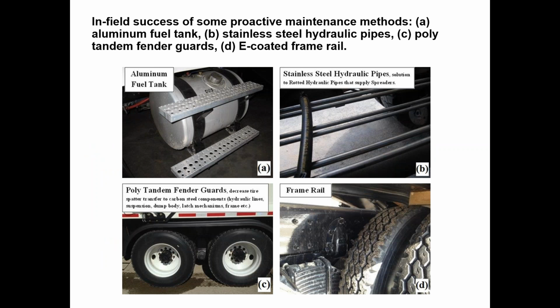Now, a few interesting examples from the field, people have had success. For instance, like the first one, they changed the fuel tank to aluminum and it seems to last longer. But now I'm getting concerned if they're constantly exposed to magnesium chloride environment. As you saw earlier, even if they look fine, no rust, maybe the strength is compromised over time. And also you see changing of the hydraulic pipes from carbon steel to stainless steel, it looks a lot better. And also the use of some fender guards to fend off some of the splash from the roadway helps protect the vehicle.